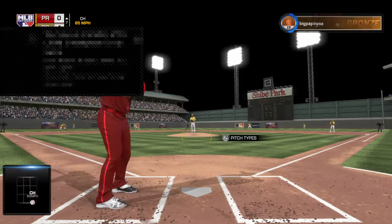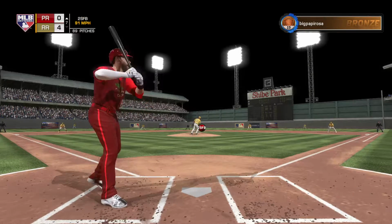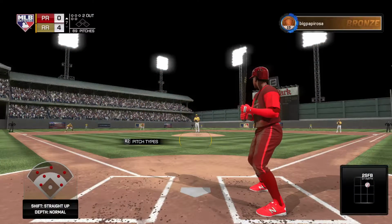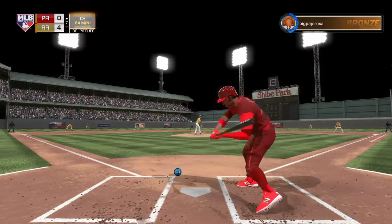Out. He took something off of it there. It's 1-2. You see there, the pitch count is up to 88. And at this point in the game, that's a good place to be. So I think we'll see him stay out there for at least a little while longer. So he punches him out looking at the fastball. J.D. Martinez goes down for out number 2 in the top half.